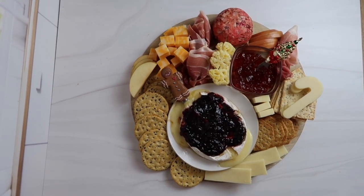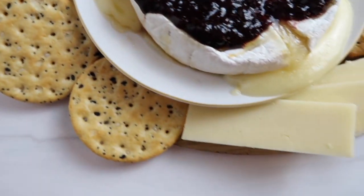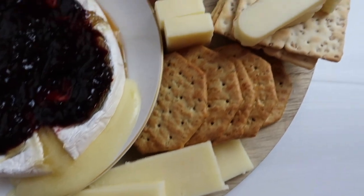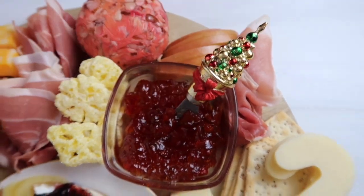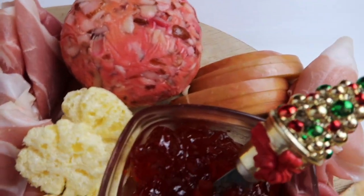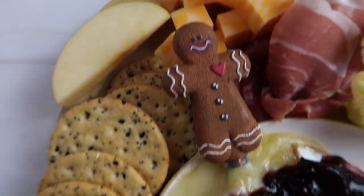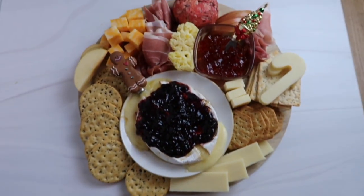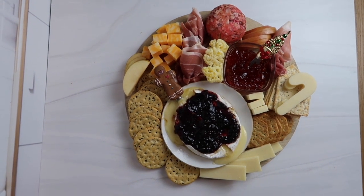Well, friends, the board is done. Got the brie, delicious everywhere. Our cheeses, our candy cane cheese, this red pepper jam, our cheese ball, apples, Cheetos, prosciutto, Colby Jack. This board is ready to be eaten, and it's the perfect size for 1 or 2 people.